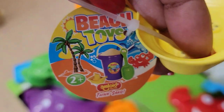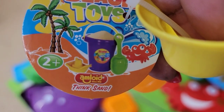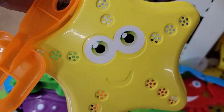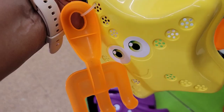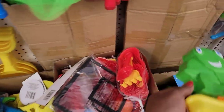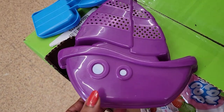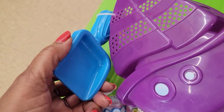But they say Beach Toys, Think Sand. And they're for two and up. They have the little starfish with this orange shovel, the little turtle with the orange strainer. And I gotta put these back. They're so cute. And y'all know this is my favorite one, right? The purple one with the blue shovel.